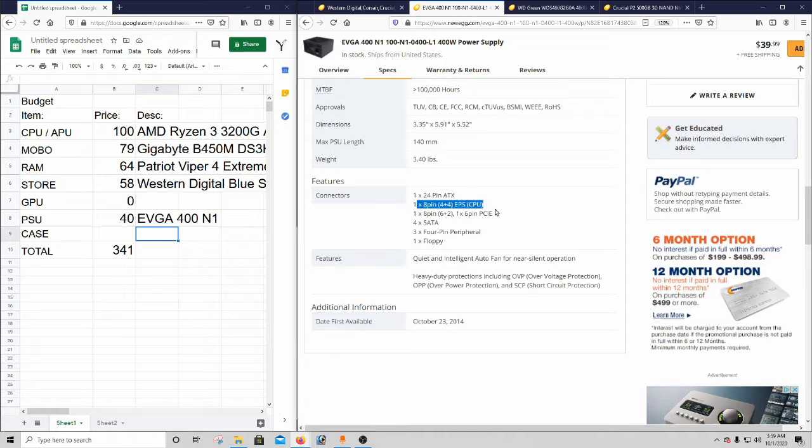It's got one 8-pin CPU connector. And if you have a separate graphics card, it looks like you can power one. I wouldn't go with two on this. This is kind of a smaller power supply. I would not recommend having two graphics cards with this. And to be honest, I don't recommend two graphics cards ever anymore.